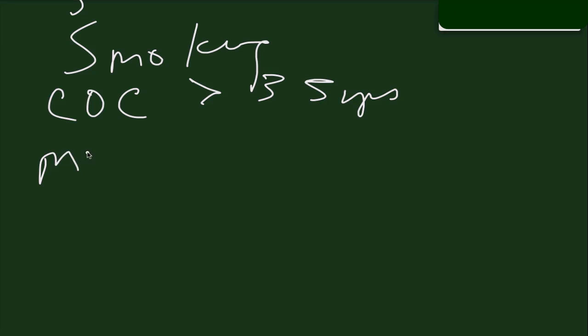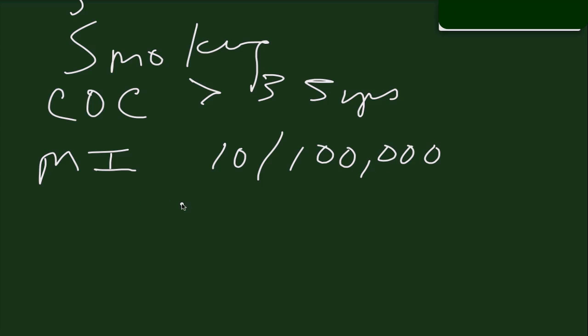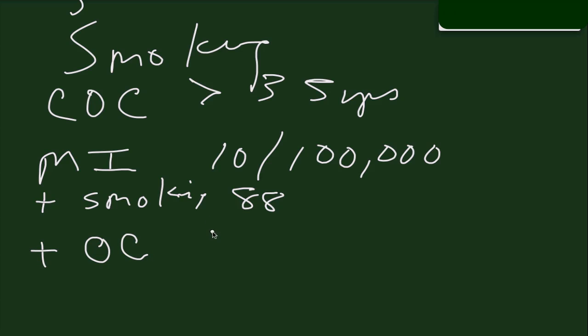The myocardial infarction risk goes from 10 per 100,000 for a woman over 35 who is not smoking or using oral contraceptives to 88 per 100,000 in a woman smoking who is over 35. And if you add in the oral contraceptives to a woman who smokes and is over 35, the rate jumps to 485 per 100,000. So smoking and being over 35 is a contraindication to taking the combined oral contraceptive.